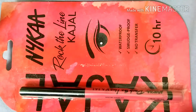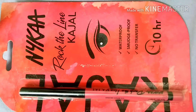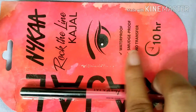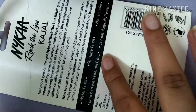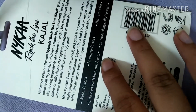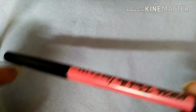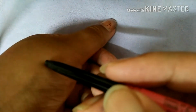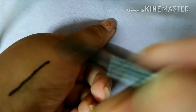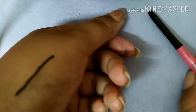Next thing we have with us is the Nykaa Rock the Line Kajal. Here it claims that it's waterproof, smudge proof, no transfer for 10 hours. It's enriched with vitamin E and C and it's dermatologically tested. So this is how the packaging looks like. It's so cute. So I will glide a stroke of it to see how intense it is. Wow, it's super black and super dark.